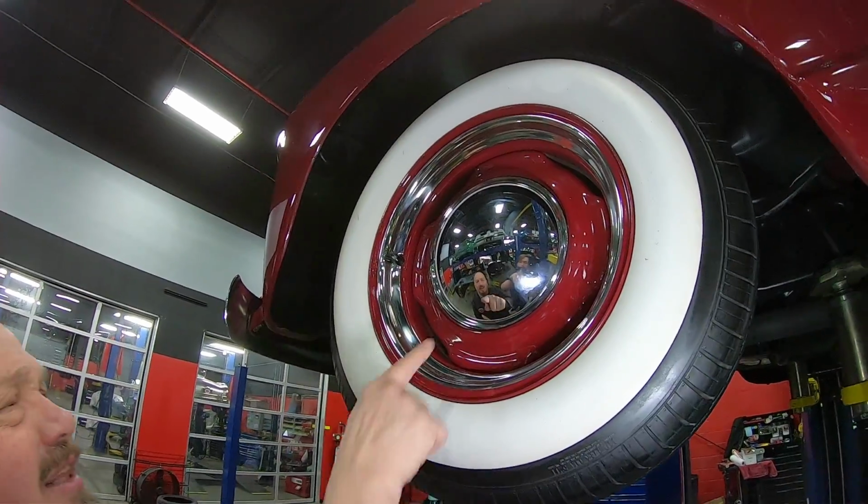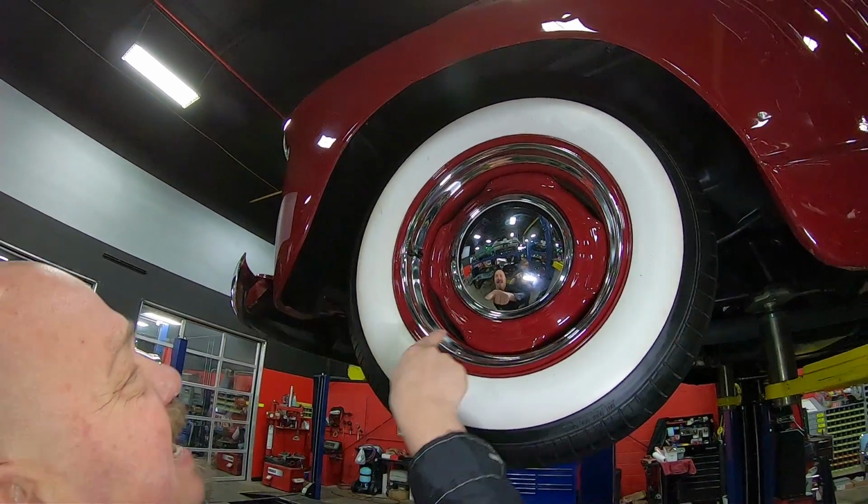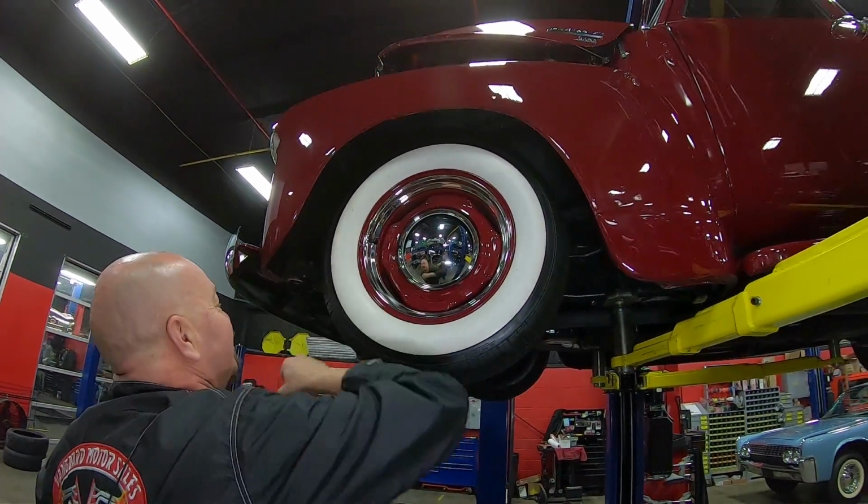I see one little ugly spot in there. It looks just like me. Look at that. We got good looking trim rings right there too.